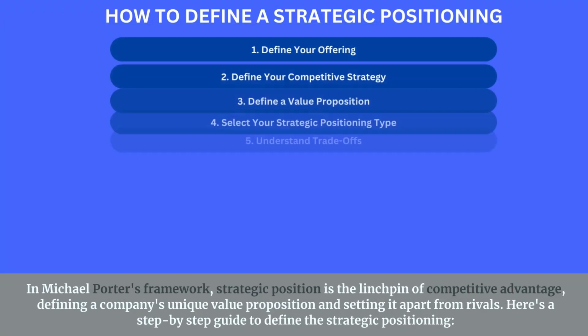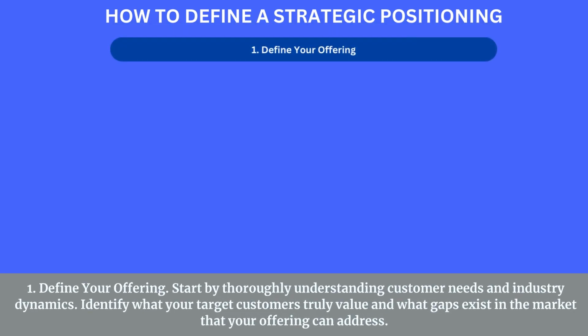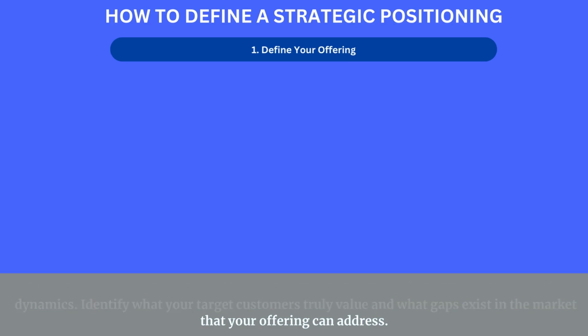In Michael Porter's framework, strategic position is the linchpin of competitive advantage, defining a company's unique value proposition and setting it apart from rivals. Here's a step-by-step guide to define the strategic positioning. 1. Define your offering. Start by thoroughly understanding customer needs and industry dynamics. Identify what your target customers truly value and what gaps exist in the market that your offering can address.